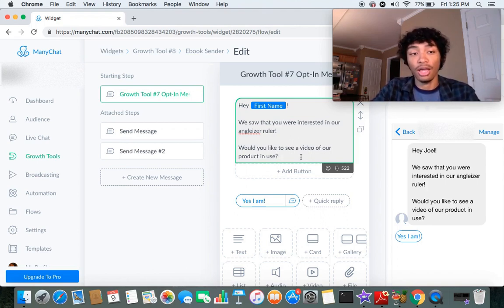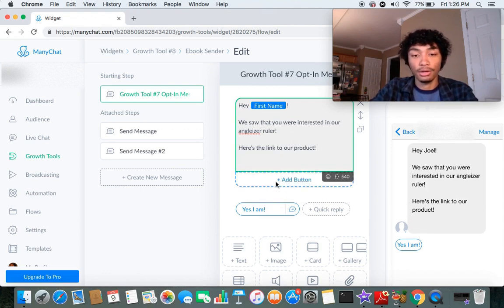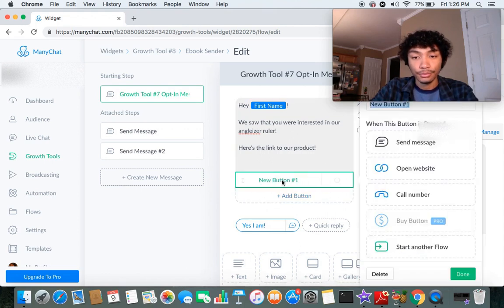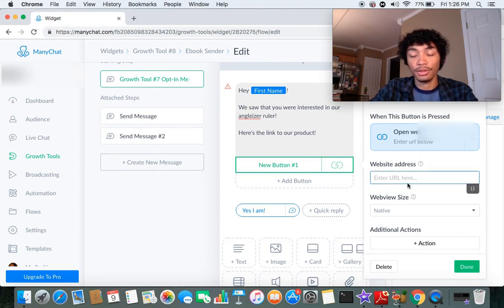Now, I know a lot of you guys are starting out. If you got your product running already, you probably just want to get reviews as you go. But what you guys can do is just take out all this stuff and just be like, hey, we saw that you're interested in our angleizer ruler. You know, here's a link to our product, and then maybe you can put the link here. There we go. And then you can just put the link to your product page.